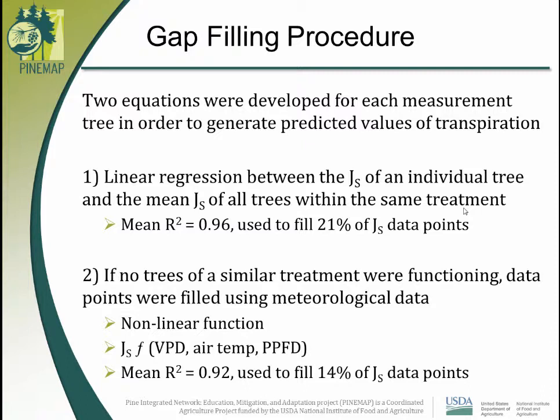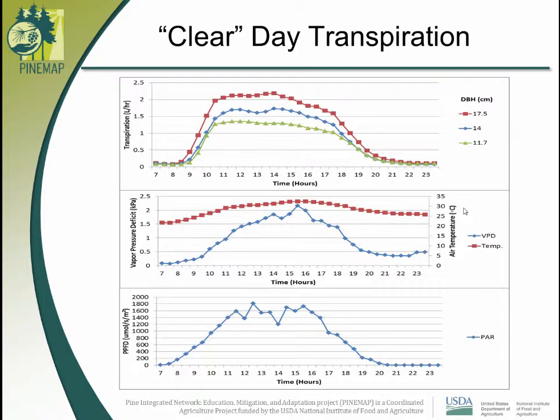And these types of procedures are really necessary for any data that's collected continuously, like sap flow data. So these data are collected on a half-hour basis, 24 hours a day. Just an example of the type of data that Max collected.